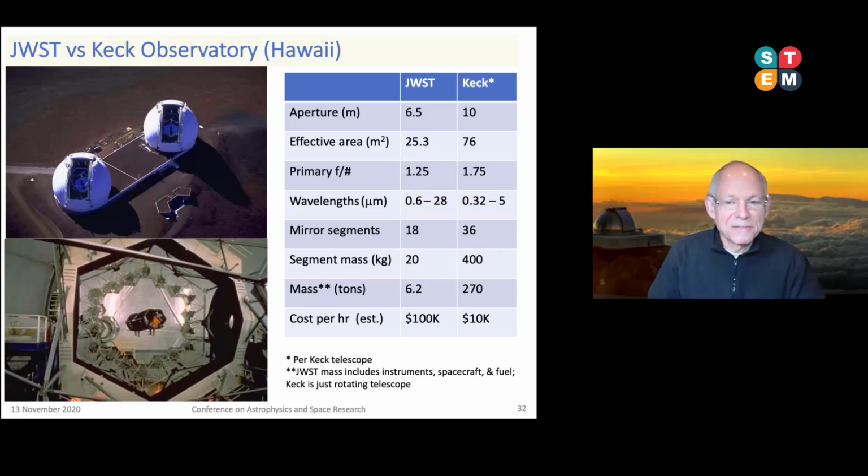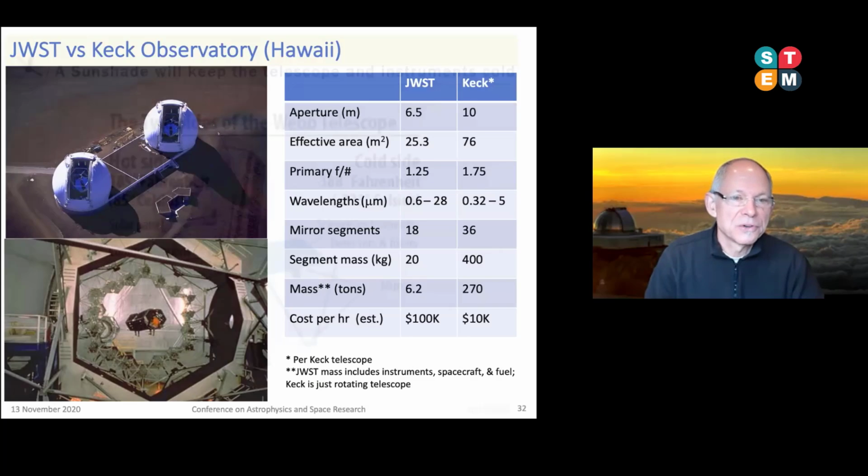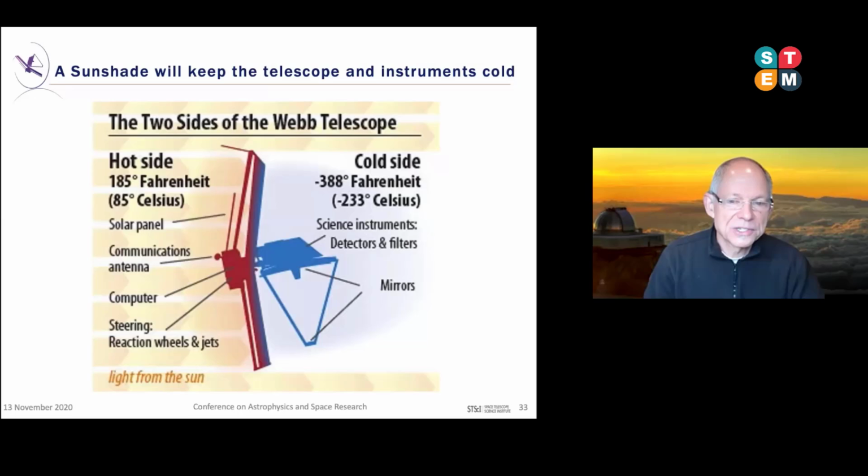Also, it's more expensive to send things into space. It'll probably cost about 10 times more per hour to operate James Webb. It's an expensive observatory, but it can observe pretty much all the time, while ground-based observatories have day and night issues, you can't observe during the day. So I'll just go through this quickly.